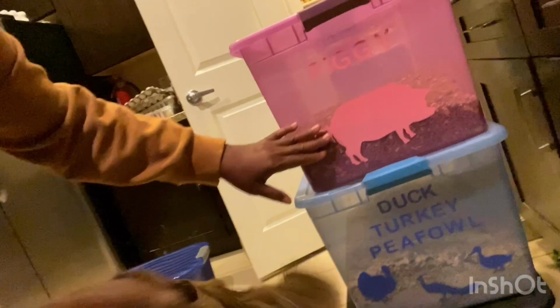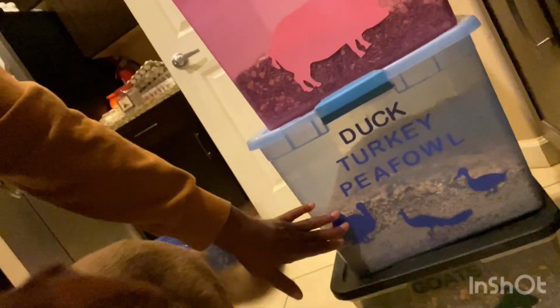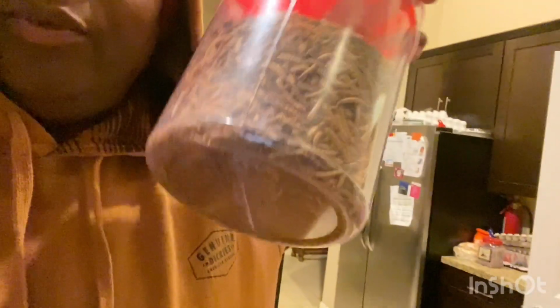So this is what I mean by everybody has a bin. Watch out, Zig. See? This is pigs, my ducks, turkeys, peafowl, and my goats. And the chickens actually get the same as the turkey, duck, and peafowl, except on the side I add worms for the turkey and the peafowl, and sometimes the ducks, because they need more protein. So I add some worms for them. And for the chickens, I add grit. And if they're laying, I add oyster shell and grit.